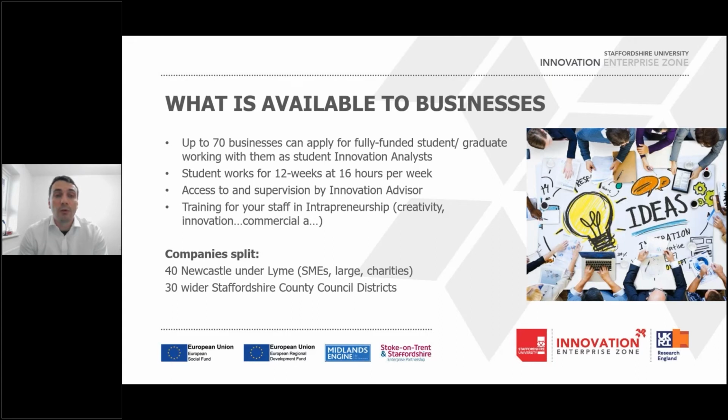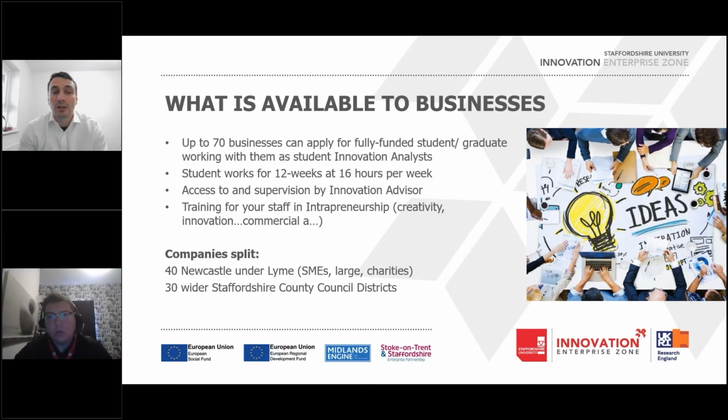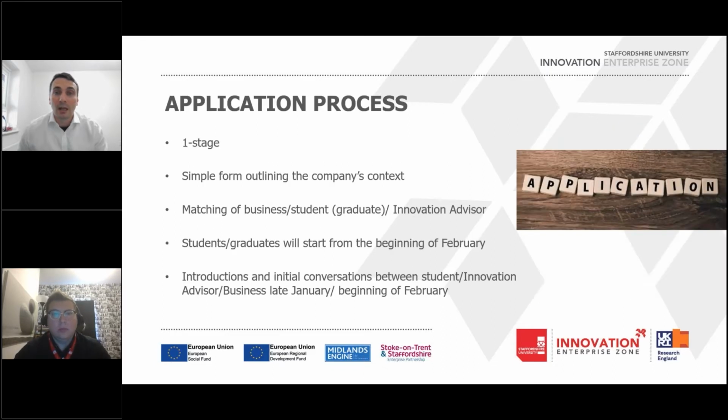So what we're looking for is to make sure that each of the companies have access to the fully funded support towards the innovation plan development, whether it's product, service or process. And I'll hand over to Steve now to take you through the application process and the stages. Over to you, Steve. Thanks, Marek.